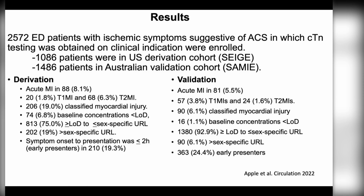But one other caveat we have to put out here, and we've learned, jumping ahead, is that typically this rule-out protocol and our results will not work in patients presenting less than 2 hours after the onset of symptoms. So this is really a data set that's going to be very strong if you're 2 hours or greater from symptom onset. Our early presenters in our group were 19%, and in the Australian group, about 24%.